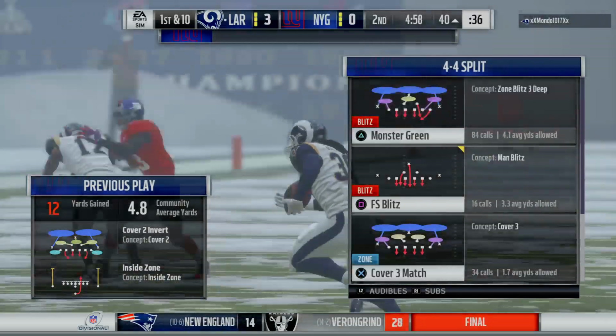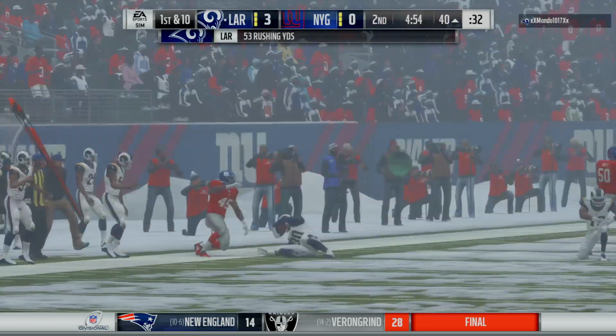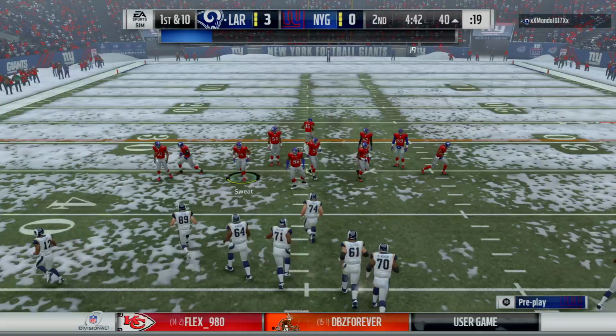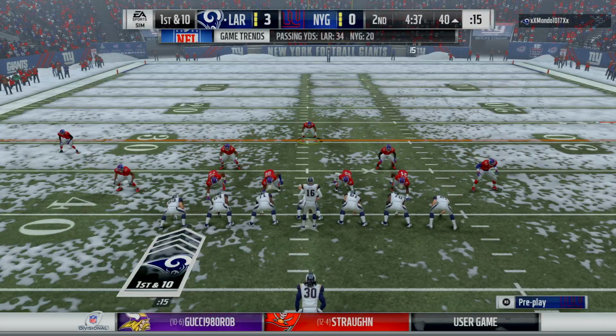Right off the bat, it's a first down to start the drive, 12 yards. Now, this is an example of breaking down a defense because on a lot of these runs, he's getting past the point of attack, and guess what he's doing? Forcing the secondary guys to have to make a lot of tackles.